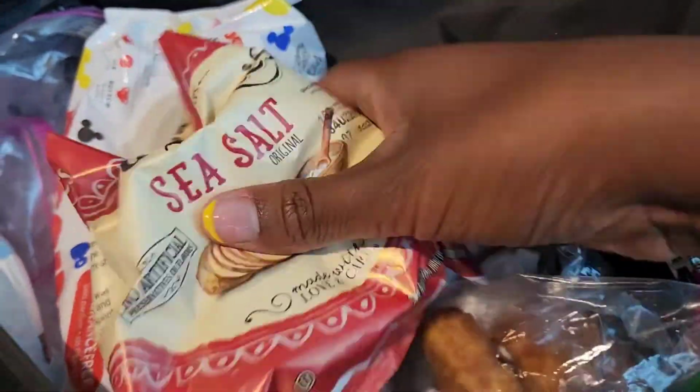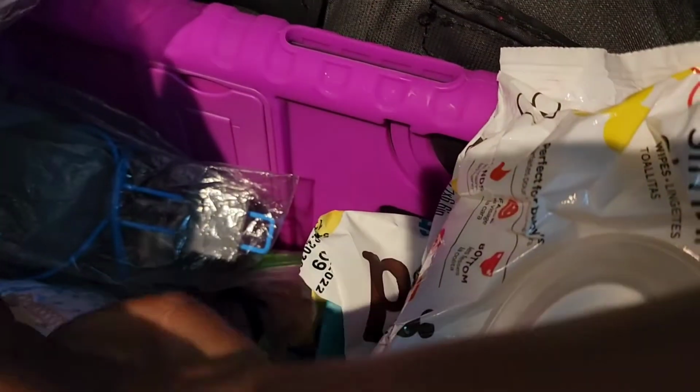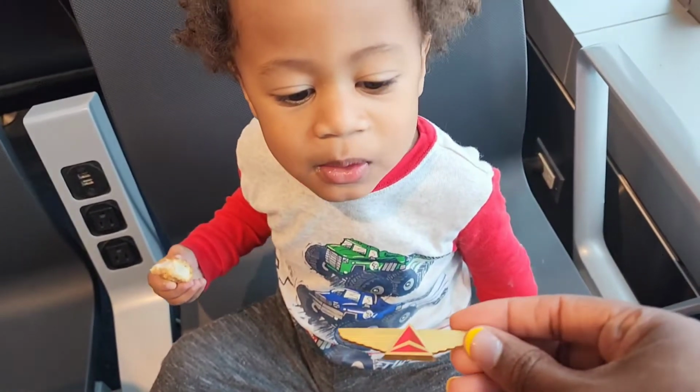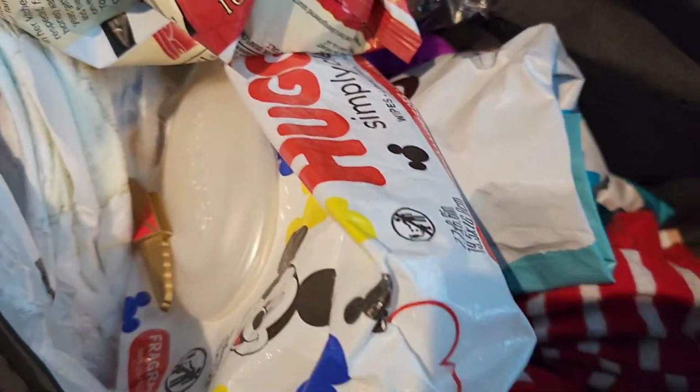Some of the snacks. Got this off of the Delta flight. This chicken nuggets, clean diapers, tablet which he did not use, electronics and mail, change of clothes, and look, his first flight. You see that? First flight. Oh. Okay. Well, he got it. I thought it was so cool. Sippy cup. That's pretty much what we have in here. Salt and vinegar chips. That's pretty much it.